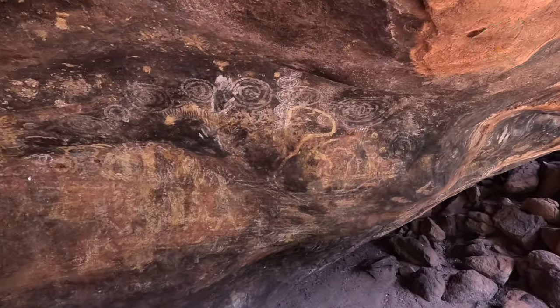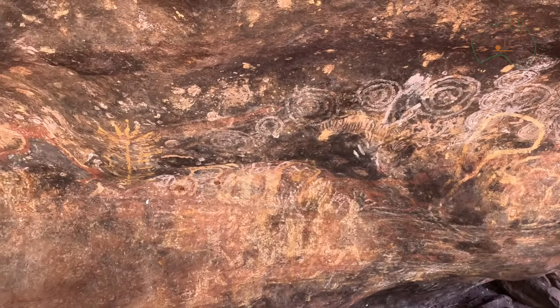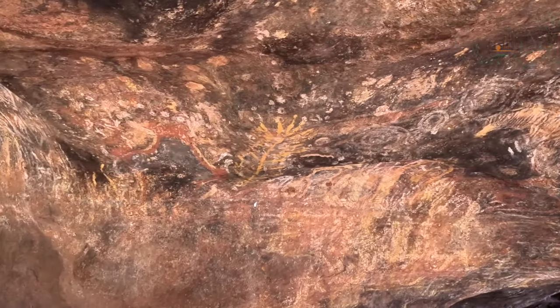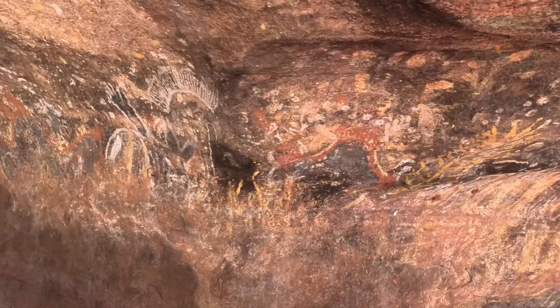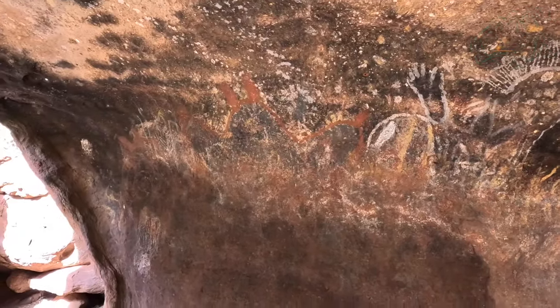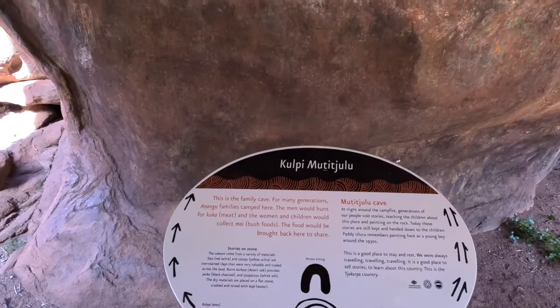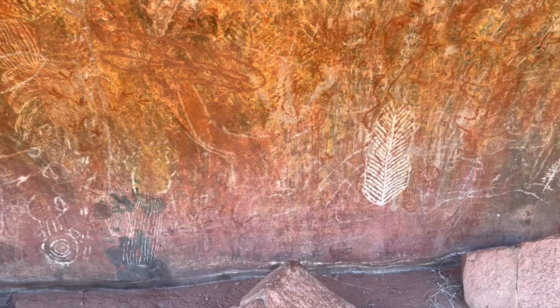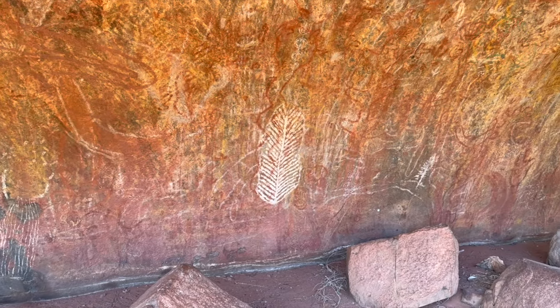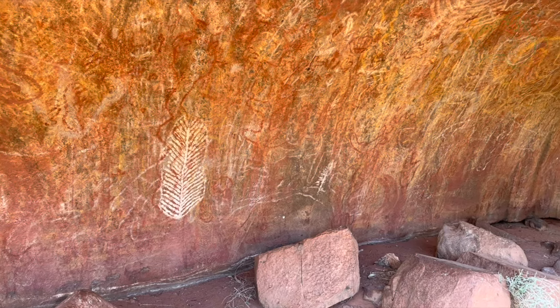It had a lot of Aboriginal artwork on the wall, and this is just one of many little caves. And it also explains to you what the caves were used for as well. And also the water holes, you're not allowed to swim in them, you're not allowed to touch them or anything. So, but it is a really good little tour that you can do. And I think I said before, it's like $79 per person, and it is worth every cent.